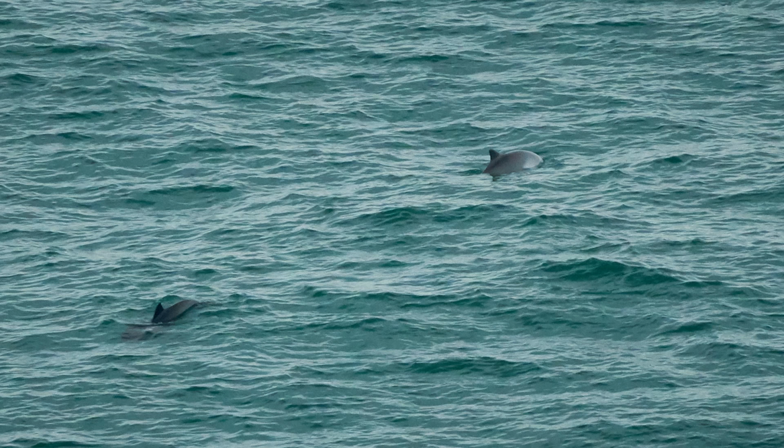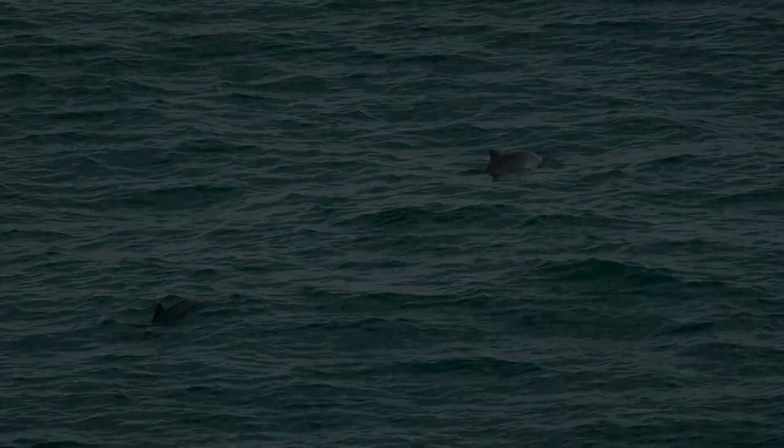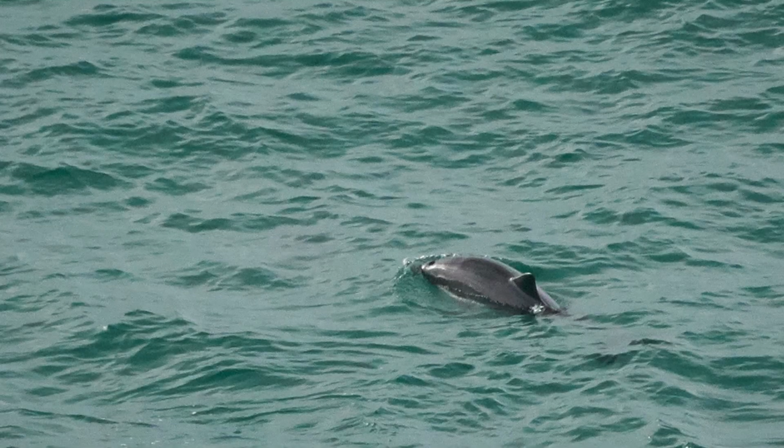You can actually hear them as they blow, but then by the time you've heard the sound, they're already gone. So it was really difficult to search around the water to find them. And this is the closest I got. And all of them were just common porpoises.